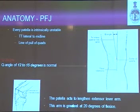Looking at the anatomy of the patella, we know that the patella is intrinsically unstable. That's because the line of pull of the quadriceps is lateral. The Q angle is normally 12 to 15 degrees.